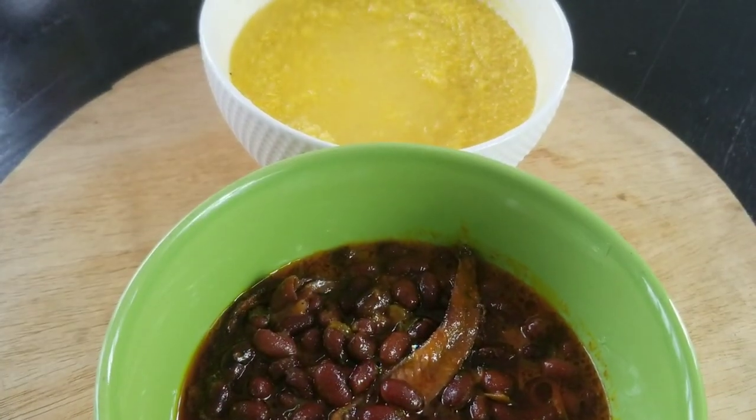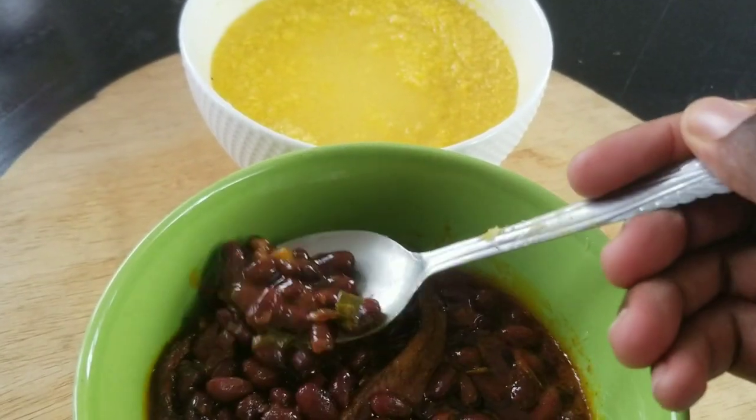So you can add beans to that timetable that you're making right now. Maybe you need to cook beans on Friday. What do you think? Okay, so beans is the next meal. You can have it with puff puff, with dodo, with rice, with plantain, with yam. You can have beans with everything.